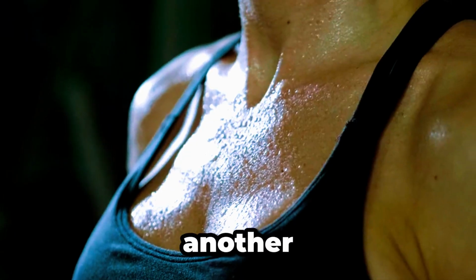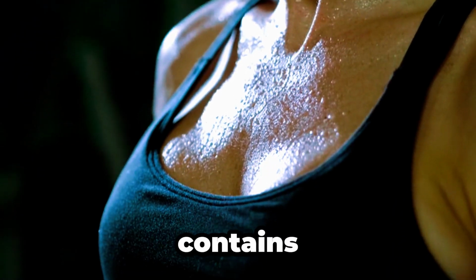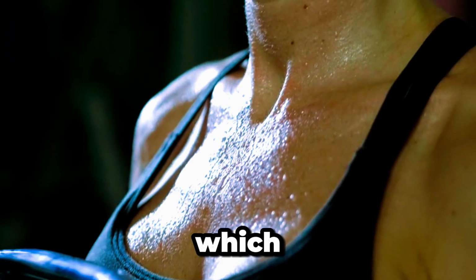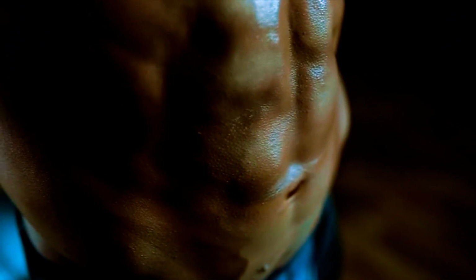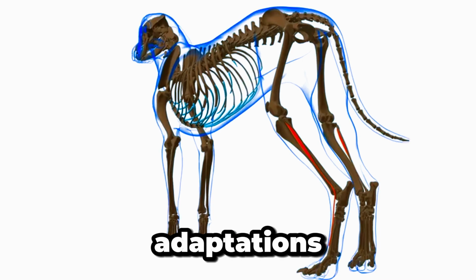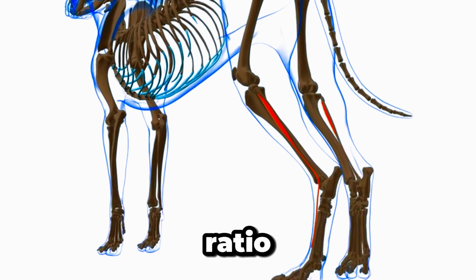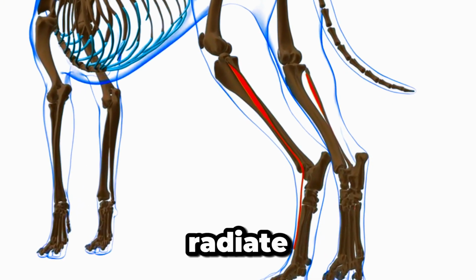248. In another difference from humans, their sweat is hypertonic and contains a protein called latherin, 249. which enables it to spread across their body easier and to foam, rather than to drip off. These adaptations are partly to compensate for their lower body surface to mass ratio, which makes it more difficult for horses to passively radiate heat.